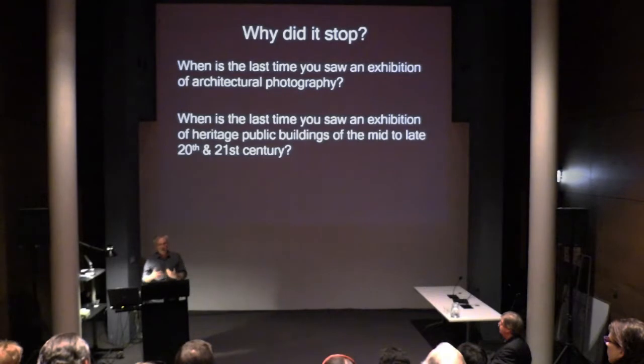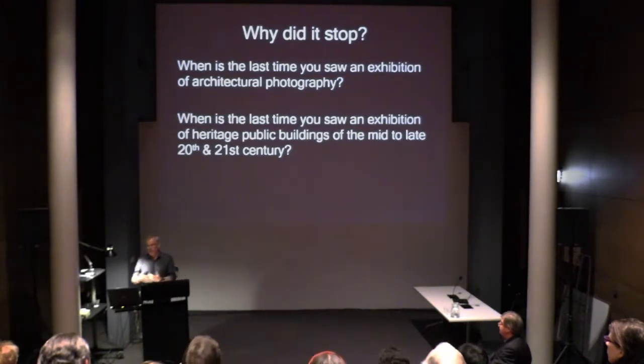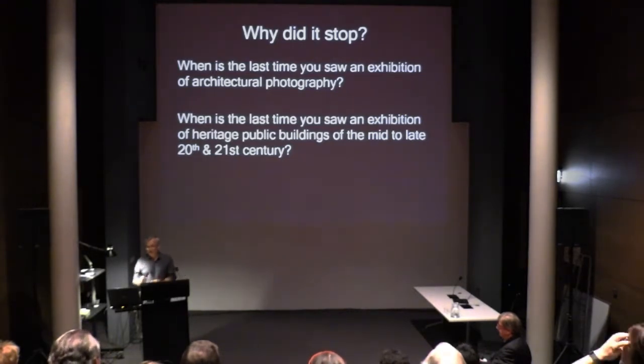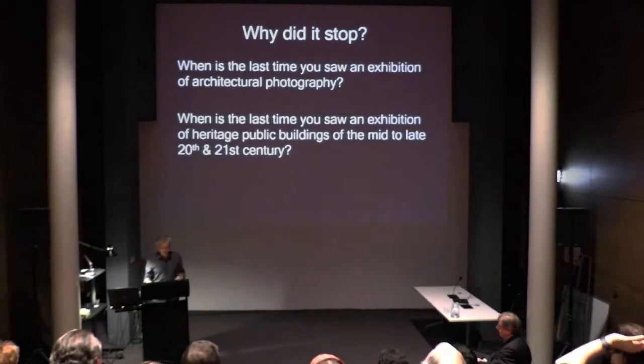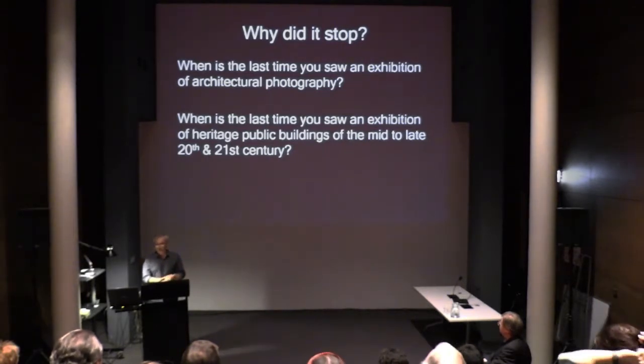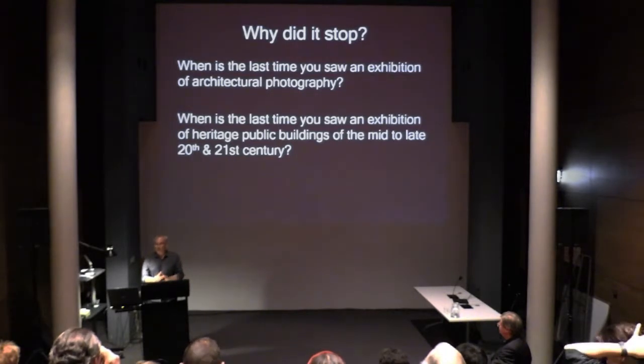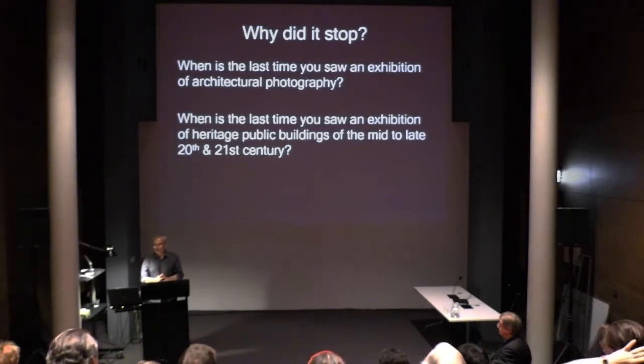Having a look at photographers that are coming through from the industry, a lot of them do not choose architectural photography. The reason they don't is because it's a very small space, a very limited opportunity, because they aren't being engaged to actually photograph work and put it out there for people to see and understand. When is the last time, other than today obviously, that you saw an exhibition of architectural photography?